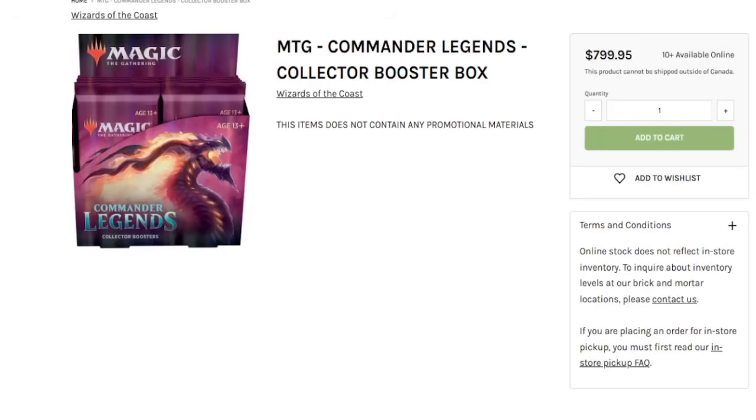But how well are the cards doing now? Where are these sales coming from? And how high are the sales really? Now, first off, let's take a look at the first one here.